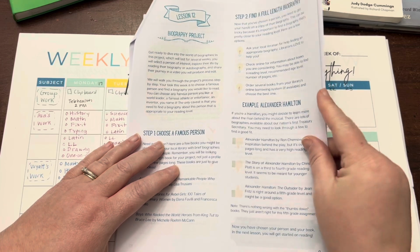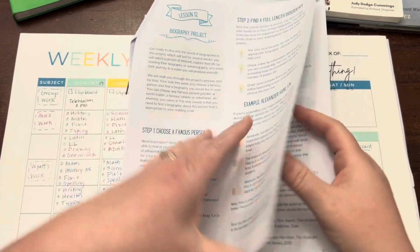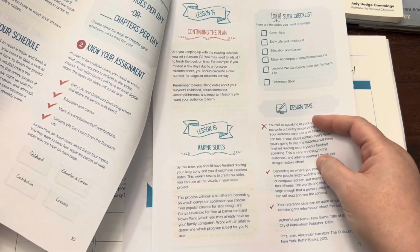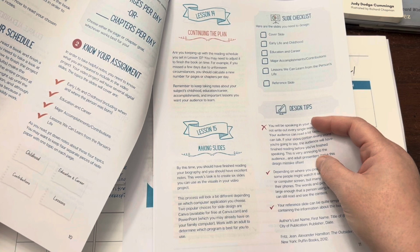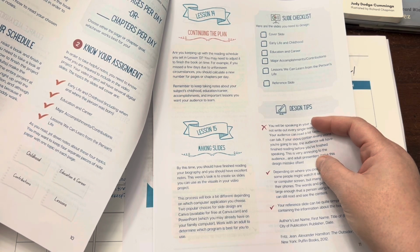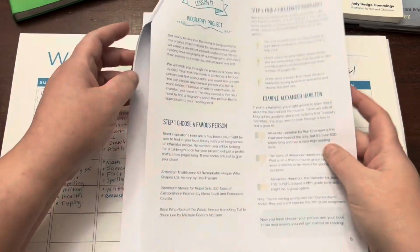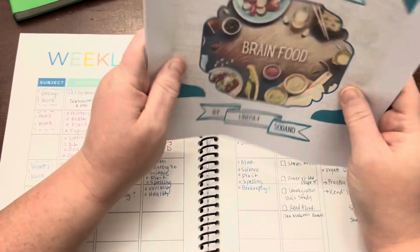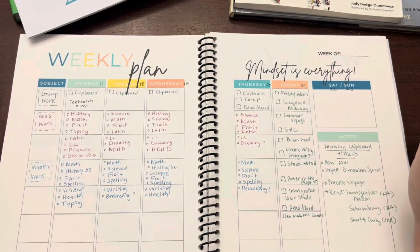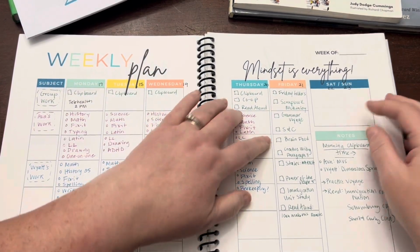So on Friday, we will just be reading through lesson 12. We will probably do lesson 12 and lesson 13 so that they can pick their person, set their goal, take their notes, I think is what we will do with that. So that will involve a trip to the library, possibly, depending on who they want to do and what book they want to use. If we have something here, that's fine, but likely that will involve a trip to the library.